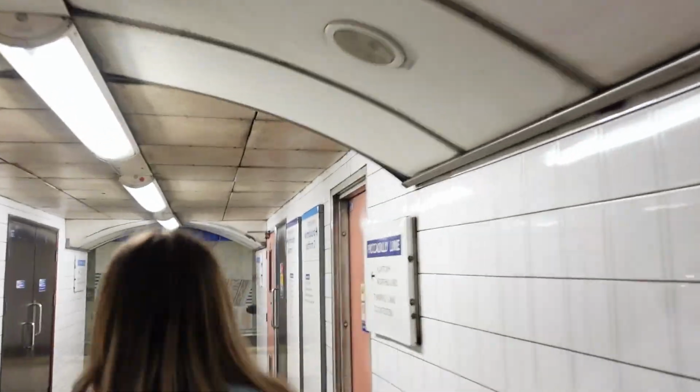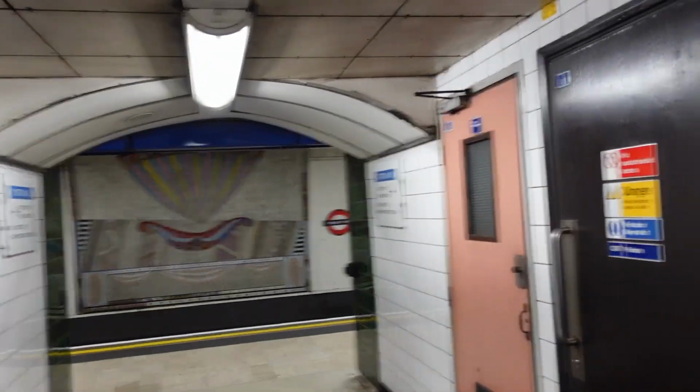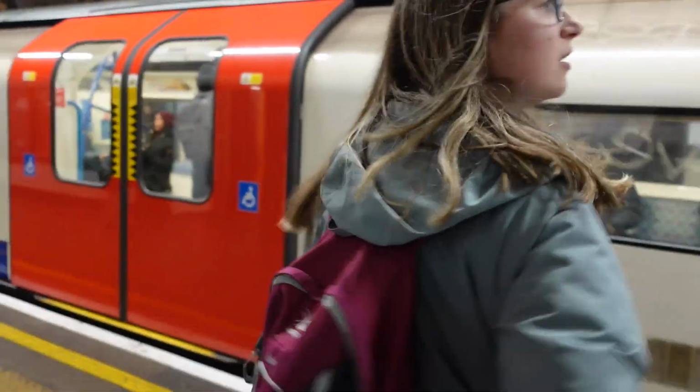Oh, look at that. Perfect cross-platform. Nope, false alarm. Actually, that's Piccadilly. I got baited. Oh, I missed it, damn it. That's unfortunate. That was the one I wanted to make. It's fine. There's another one in a minute. We don't really need to worry that much. It's the Victoria line. It's every 2 minutes. Oh, there's no problem here.